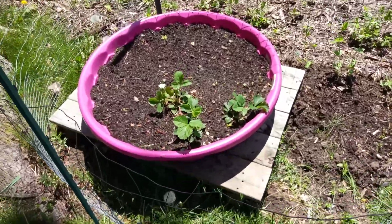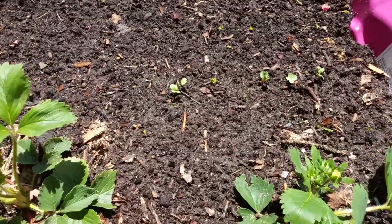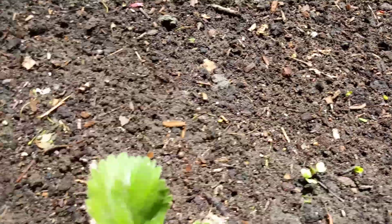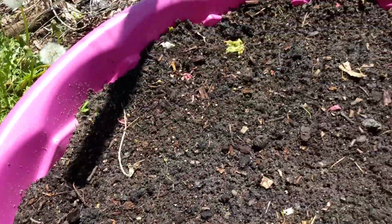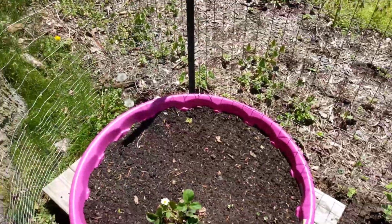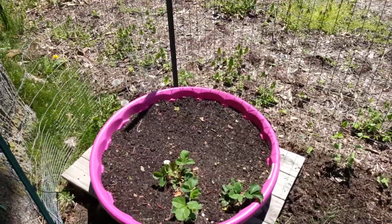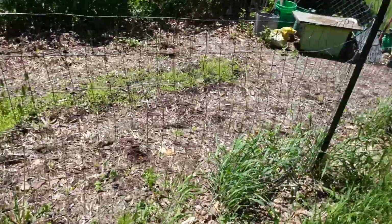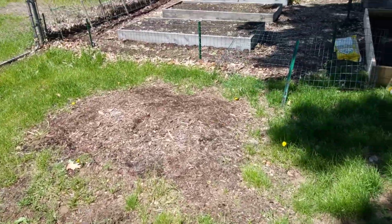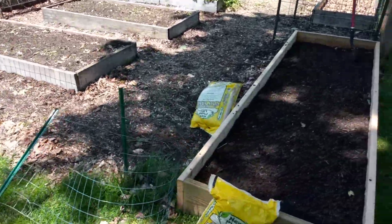Anyways, we put a couple strawberries in there. We got some radishes coming up right there. We got some other little varmints, lettuces and Swiss chard and whatnot. We're gonna put a tomato in there. It's gonna be fun. We'll see how it goes and check it out weekly. Come on back, see how it's going, and it's gonna be good.